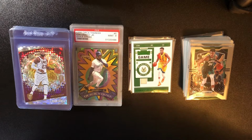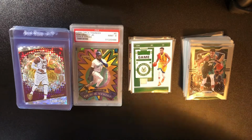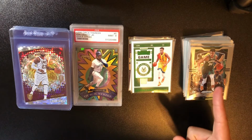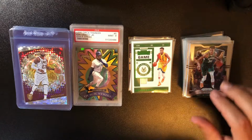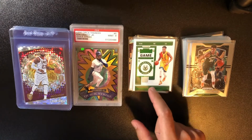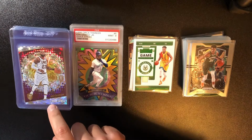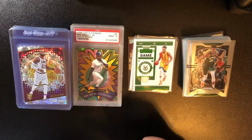Everything you'll see today, the total cost was $310. We've got our 3 stacks. We have our cards that are not grade worthy and also not worth selling individually, that we'll lot out. Cards that are not grade worthy but still worth selling individually. We have our cards that we'll be sending in for grading, and we also have a few graded cards that I bought for my personal collection.